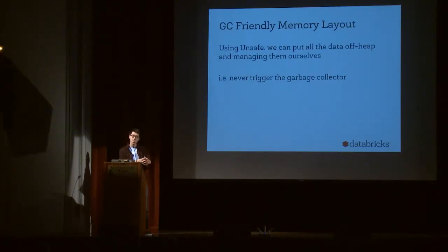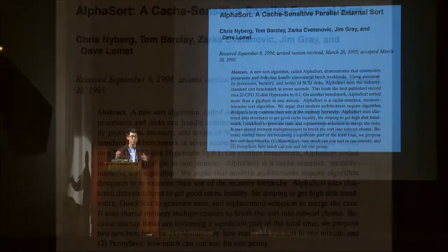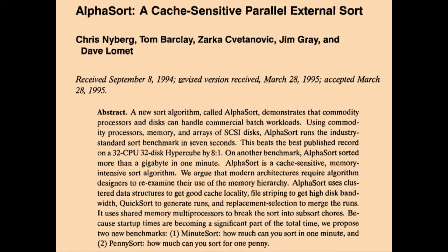Now, the second part is, once you get rid of GC, it's a sort benchmark. The funny thing is, once you optimize your sort, you will realize for a sort benchmark, the bottleneck is not about sorting. The bottleneck is actually I/O. But to get to that, if you just naively run, for example, a sort algorithm provided by the JVM or provided by the C standard library, you'll notice it's probably CPU bound. It's actually not I/O bound.